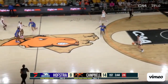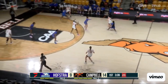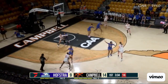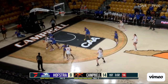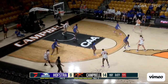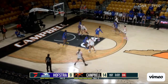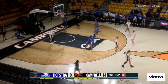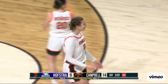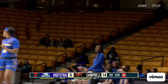Hofstra showing a little bit of zone press now. Looks like it might be a 1-2-1-1. And just like that, what was a 10-point lead for Campbell has been cut to 5. Looking, TUELLE comes through, goes to the corner. 10 seconds to shoot. Down to Hammond Fitzgerald. Gonna have to do some work, but she walks. Yeah, it's rough in there. Very rough in there. Got to really get her feet planted underneath her before she goes to the basket.